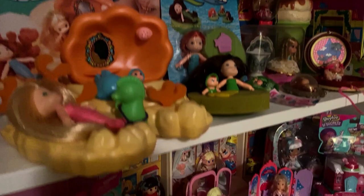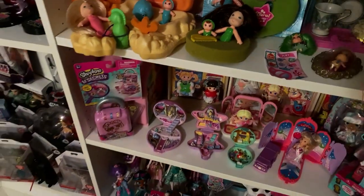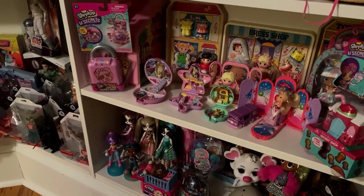Are these Polly Pockets? They are. Those are the original ones. I am obsessed. I love it. Jason, your collection is world class. Thank you. It is amazing.